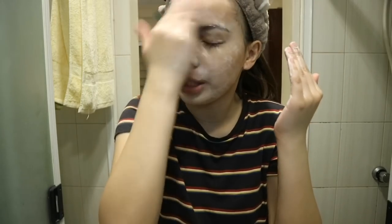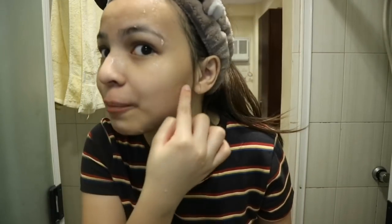I love this cleanser so much kasi after ko siya i-rinse off sa face ko, my face will be feeling like it's very squeaky clean, and I love that feeling kasi feeling ko nalinis talaga yung mukha ko, and that's what I'm trying to achieve. Let me just rinse it. Kita nyo yan? Diba? Naka-headband na tayo, naka-ponytail na tayo, tapos may ganyan pa rin. And then that's basically it for my cleanser.